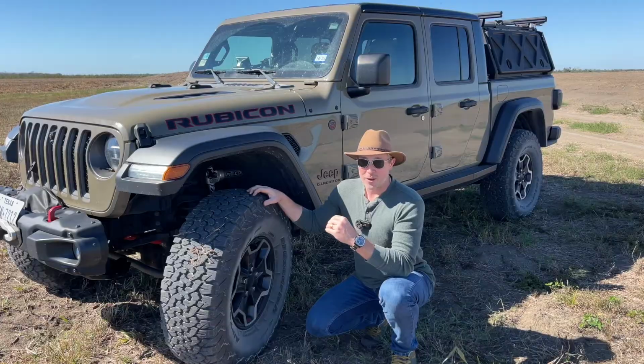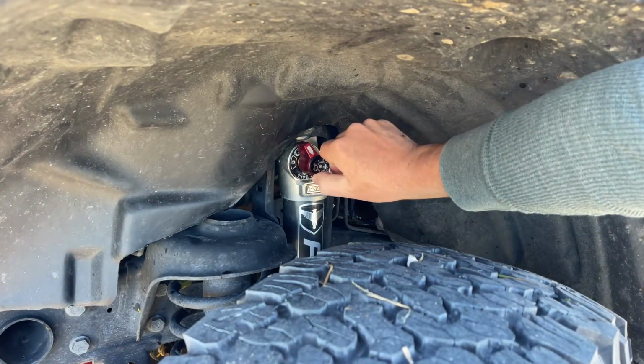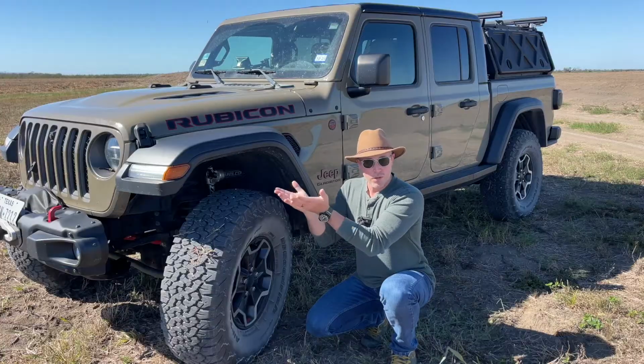Whew, no body roll in that number 3. From there, we went to the 2 setting and I rolled it all the way up to 2.8. That way we could get an idea for the firmest setting in the 2-point settings close to the 3-point settings.